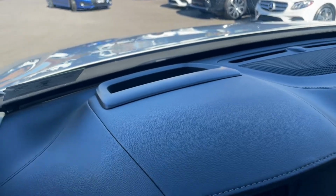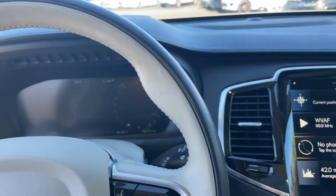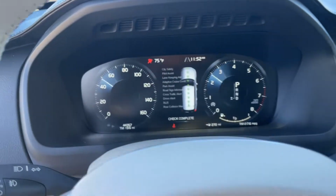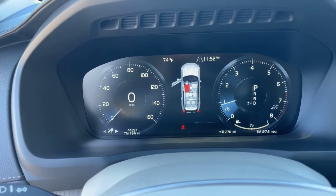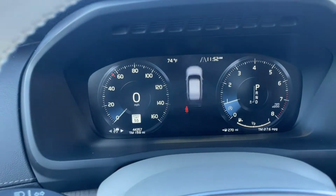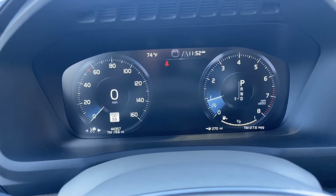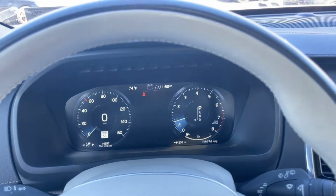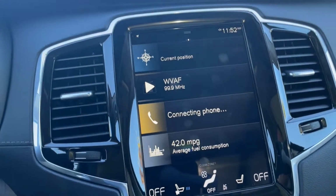Does have the heads-up display right there. Let's jump inside and turn it on. Go through all the safety checks of the car, make sure everything's working properly. This car currently has 44,357 miles on it. Again, it's an unlimited mile warranty with that certification.